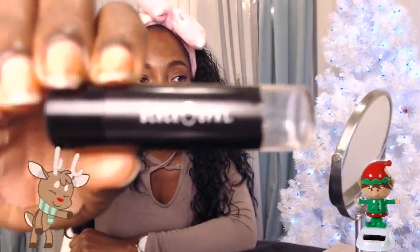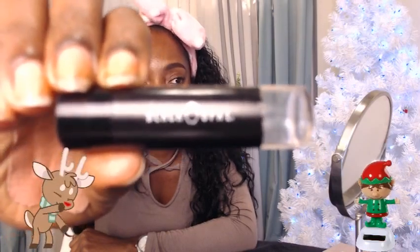I've been using this for years. I'm not kidding. You can get it from the drugstore. I've linked it down below. This is the Black Opal Concealer in Honey.